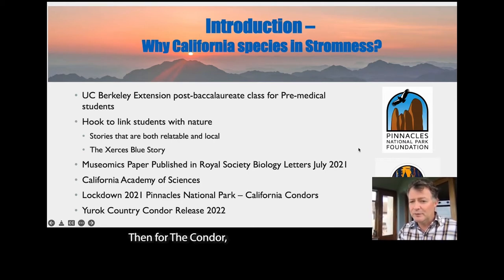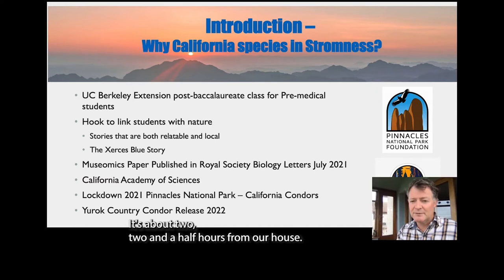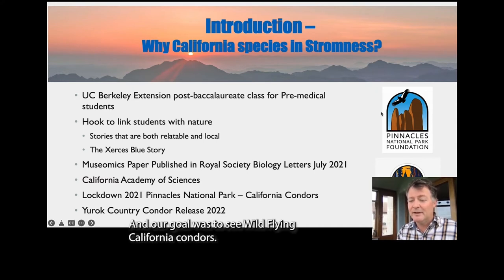Then for the condor: in 2021, we decided not to make the trip to Orkney, but to do local trips instead, one of which was a camping trip to Pinnacles National Park. It's about 2, 2.5 hours from our house. My son and I went camping, and our goal was to see wild flying California condors. We were fortunate that we were able to see them both days that we were there.